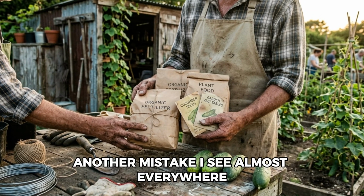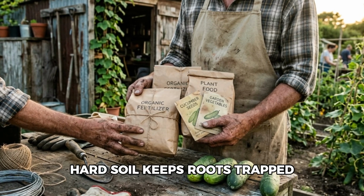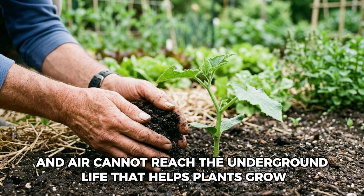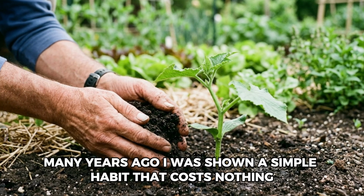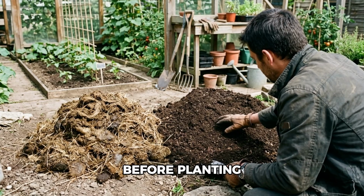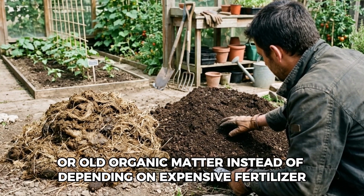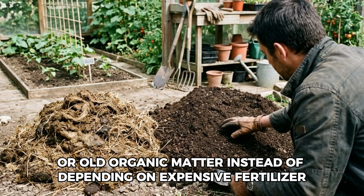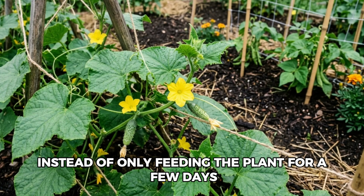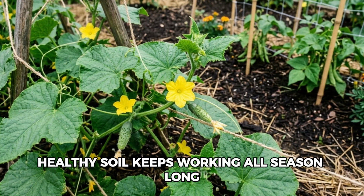Another mistake I see almost everywhere is planting in ground that has been left untouched since last year. Hard soil keeps roots trapped, water stays where it should not, and air cannot reach the underground life that helps plants grow. Many years ago, I was shown a simple habit that costs nothing. Before planting, I loosen the soil deeply and mix in well-rotted compost or old organic matter instead of depending on expensive fertilizer. It does not look impressive, but it quietly feeds the soil instead of only feeding the plant for a few days. Healthy soil keeps working all season long.